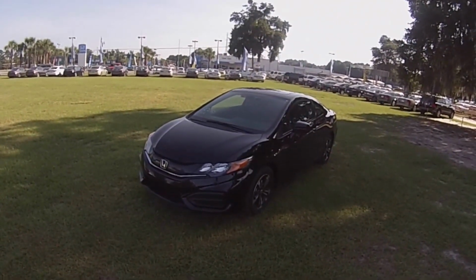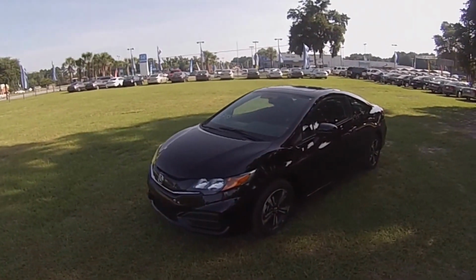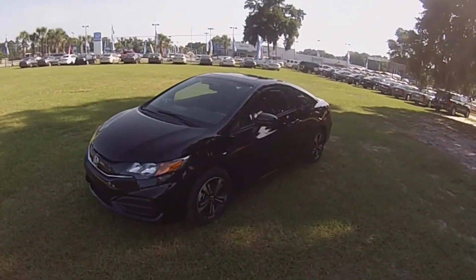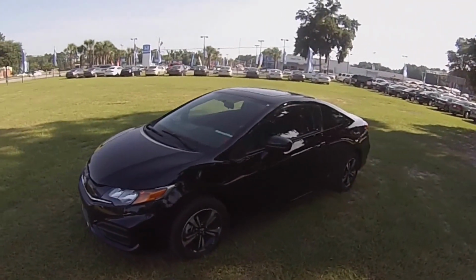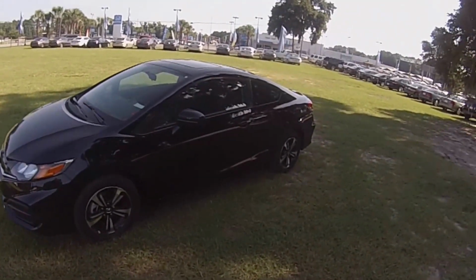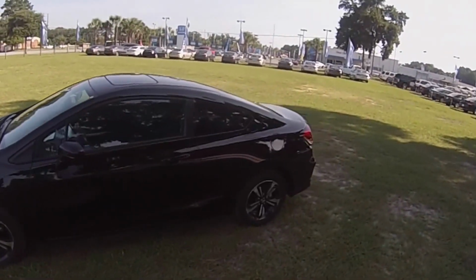A lot of people have the perception that the Honda Civic is a car for a younger person, somebody that's just graduating high school or college, the starter car. And really, it's not that designation anymore. The Honda Civic is a big vehicle once you're inside of it. It gets phenomenal fuel mileage.